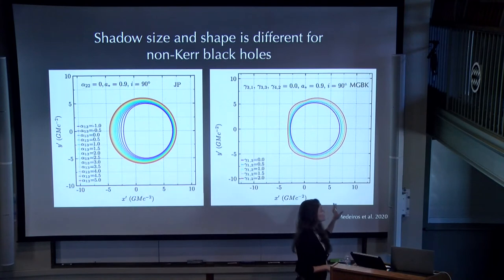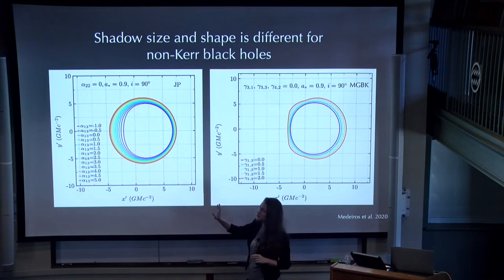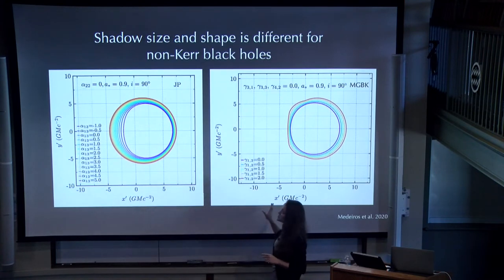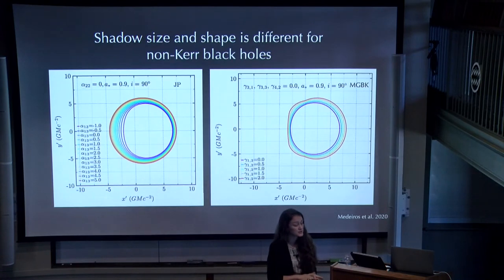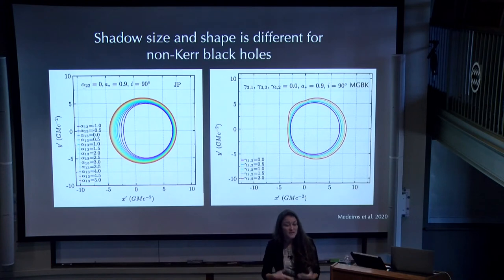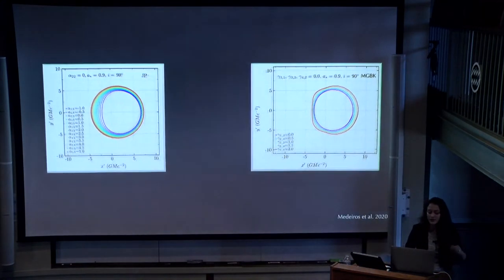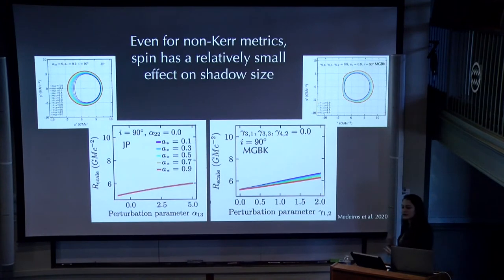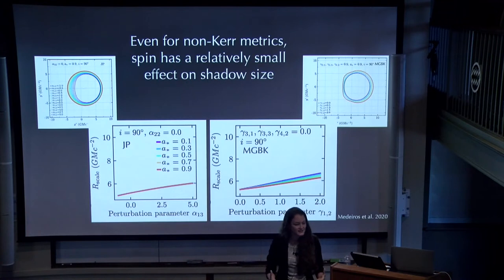And so, for example, here I have two parameterized metrics. JP stands for Johannsen and Psaltis, and MGBK stands for Modified Gravity Bumpy Kerr. That's the metric of Vigeland, Yunes, and Stein. In each of these, I am just changing one deviation parameter, and that's the deviation parameter that has the largest effect on the size of the shadow. And so, this is all done numerically. And so, for Kerr, right, I had this whole argument about how the spin doesn't really affect the size and the shape of the shadow.